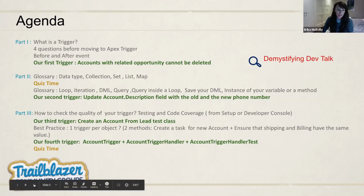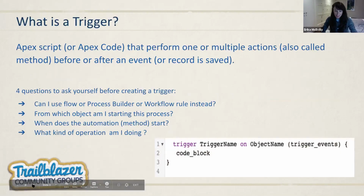So let's get started with what is a trigger. Basically, a trigger is an Apex script, or Apex code, or simply put, lines of code that will perform one or multiple actions. And those actions, for the developers, are called methods. And those methods happen before or after an event, which means before a record is saved or after a record is saved. So a trigger will always start with the same line. You will have your trigger, the name that you give it, on, you will choose the object, and here you will put your trigger event, which we'll go through later, but this is before or after a record is saved.